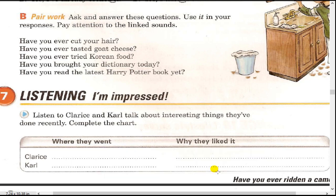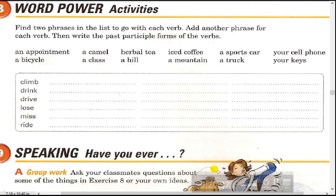Number 8. Exercise 8. Word power. Activities. Find two phrases in the list to go with each verb. Add another phrase for each verb. Then write the past participle forms of the verbs.